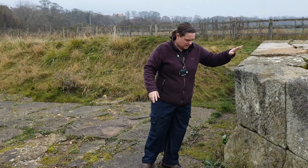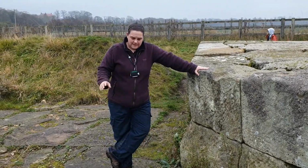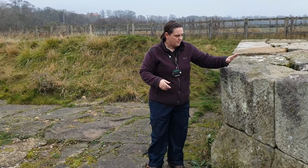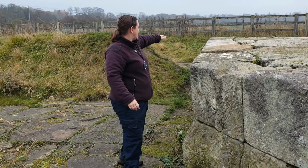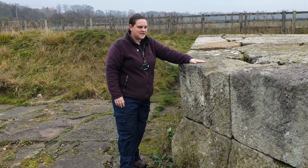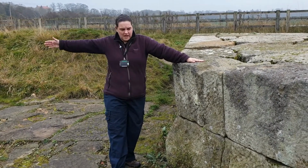So you can see that it's big stone blocks on stone flags. Stone flags were put in first. This is to stop erosion of the river around the actual abutments, and then the abutments were put in on top. River flowing that way, so going from that way. So more pointed on this side than on that side, because obviously you want to break the water. This is the south abutment, so this was the southern edge of the river. The river was that way.